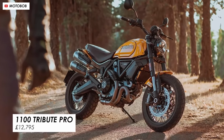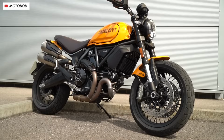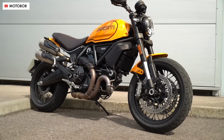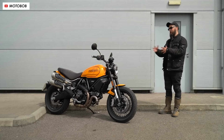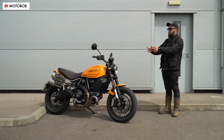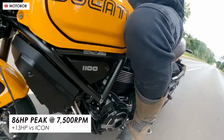I really loved the 1100, and I don't know if it's underrated, but a lot of people say they prefer the 800 because it is smaller and lighter. And even as a road bike, a lot of people prefer that. And yeah, I do get it, but when I rode the Tribute Pro 1100, the really nice yellow one with the retro Ducati logo on the tank, it's like a 70s logo, I just really enjoyed it, mate.